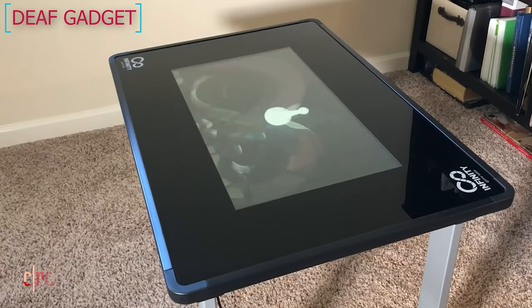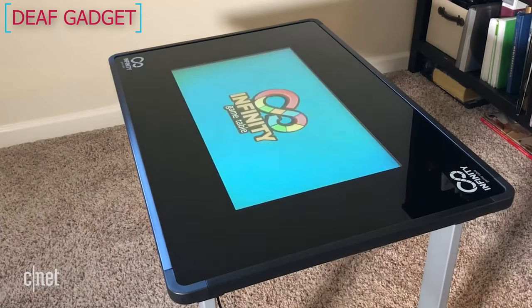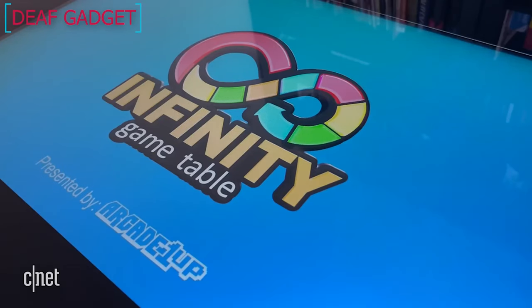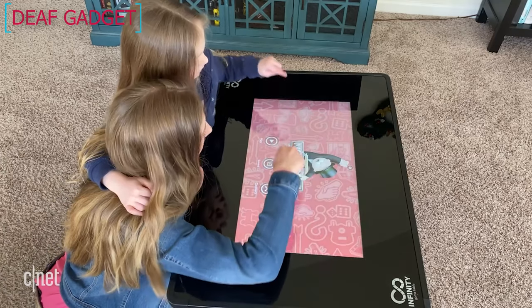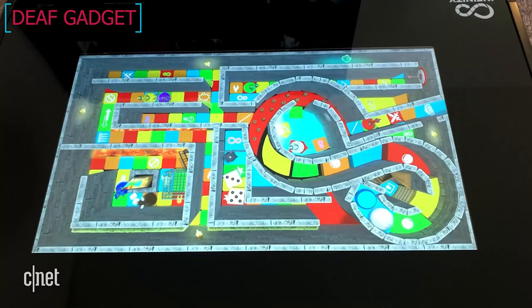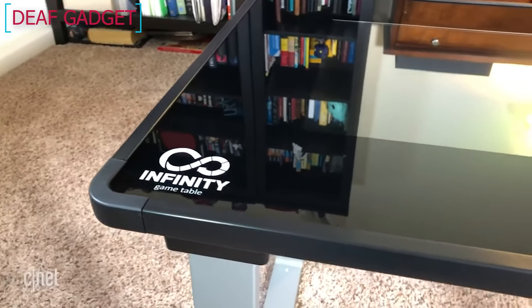I should start by making it clear that this game table is still in development. It was very cool of Arcade 1UP to let me spend a couple of days playing with a prototype with my family at home. But that means the graphics and effects that you see here are not final. Everything's still being tweaked. Now on the surface, it's a pretty simple concept.